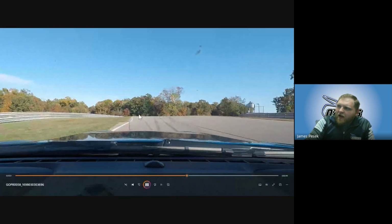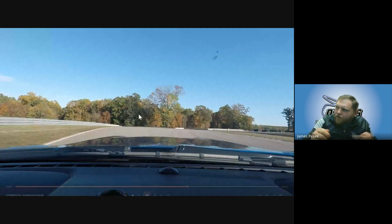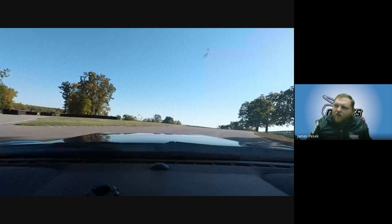So I stay left all the way to the end of the curbing there. And I'm just working my hands in, trying to get as much turn as I can before the apex, so I can immediately start opening my hands and feeding the throttle.